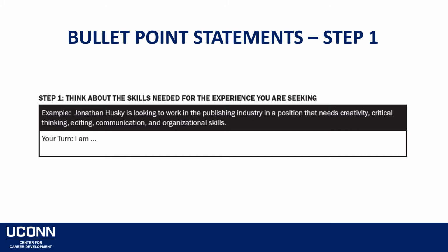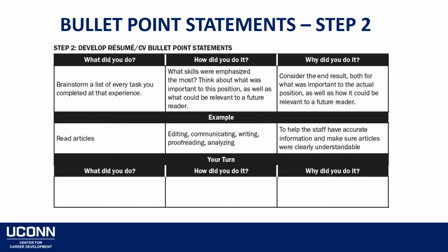For example, Jonathan Husky is looking to work in the publishing industry in a position that needs creativity, critical thinking, editing, communication, and organizational skills. Jonathan will emphasize these skills in his bullet point statements. You can even use this as a starting point to create an objective statement based on the specific position and these skills. Next, Jonathan Husky needs to develop bullet point statements that demonstrate one or more of the transferable skills he listed above.